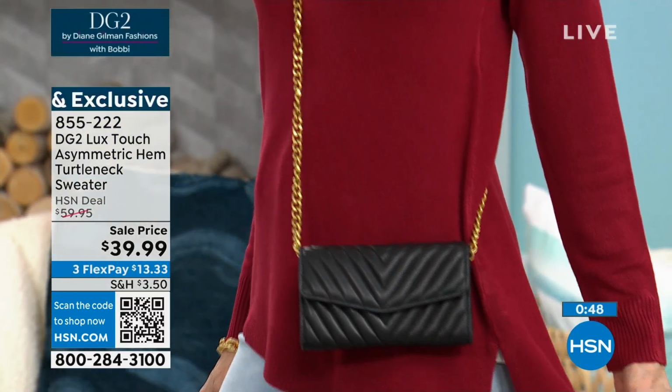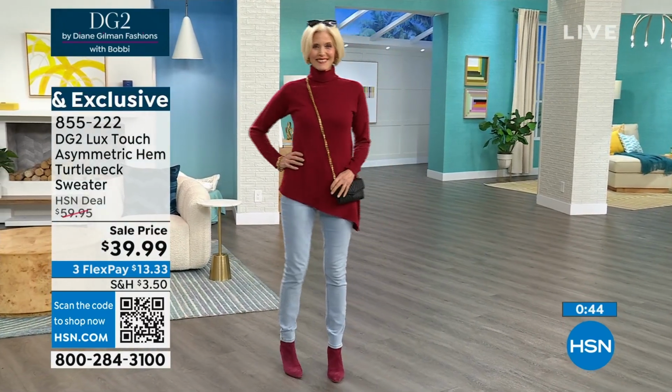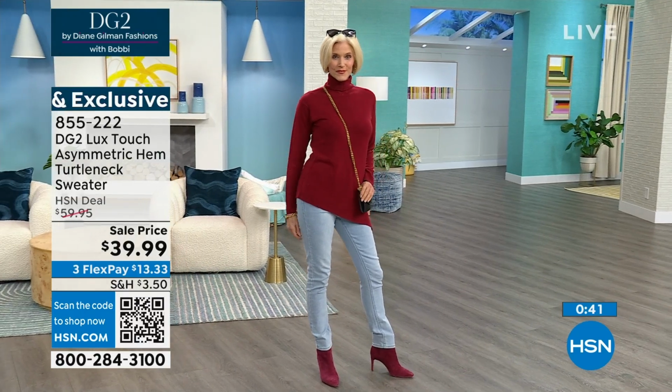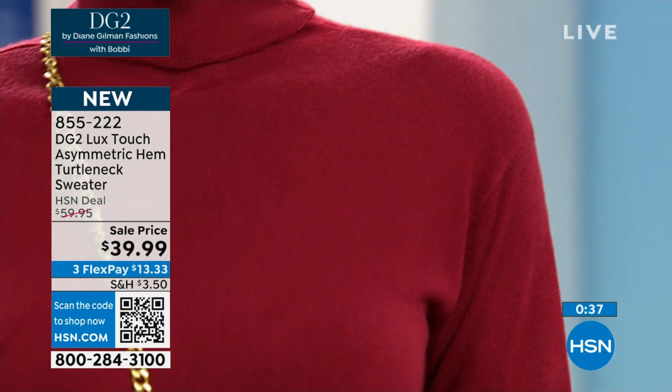It's something that you don't have to dry clean. It's not going to overheat you, but it feels and wears like actual cashmere. And the length on this is so amazing, Bobbi, particularly with the skinny jean that is coming up, and Carol looks incredible.